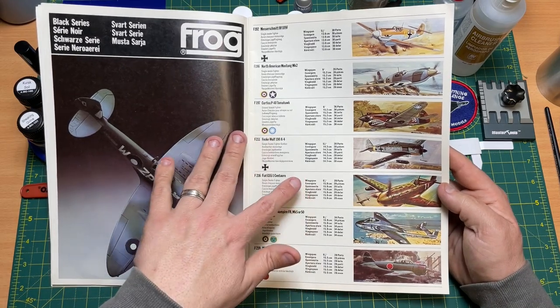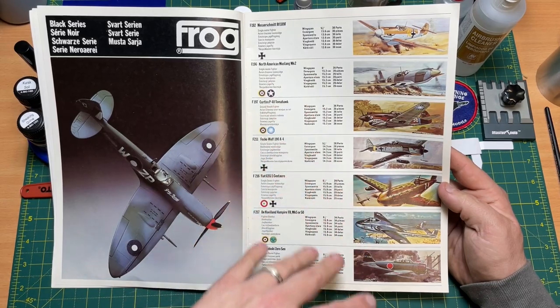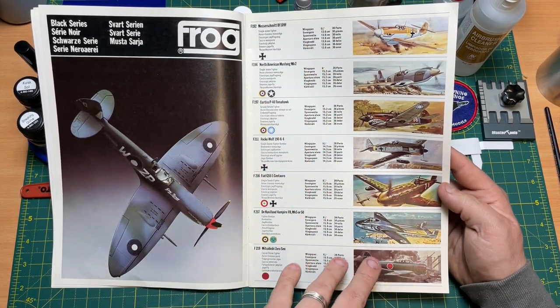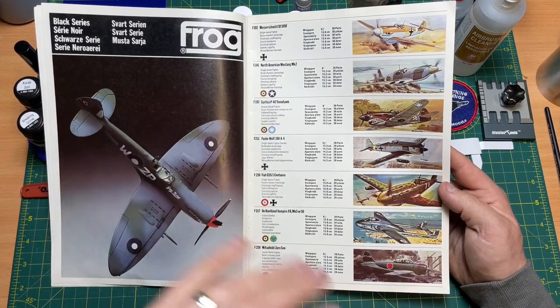And these are the Black Series, which is their bog standard 1:72 scale, and you know, 30 parts, 26 parts, going down through the de Havilland Vampire. I have that in the stash, and I was half tempted to build it, but now I'm going to keep it in its box.